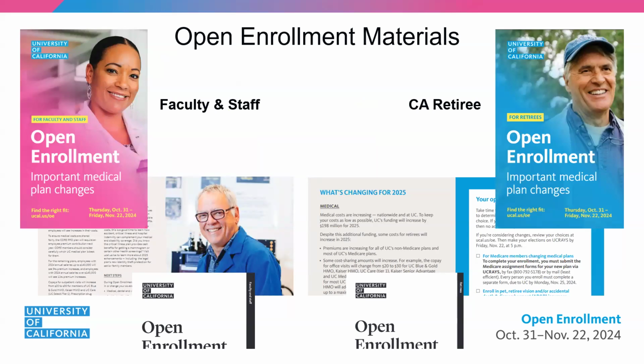Even though you may decide to not make any plan changes, we highly suggest that you review the booklet, compare the plans and premiums for next year. Although your plan may not have many changes, your premium may change, or you may discover that your plan has included some new resources or enhanced benefits.